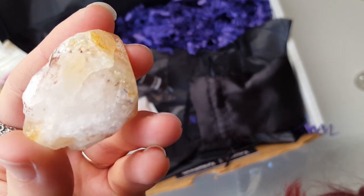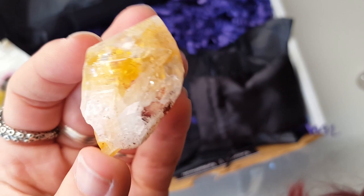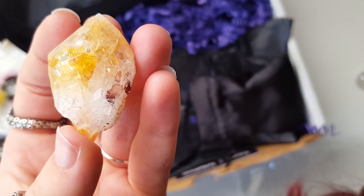She has no idea that I'm doing this. She didn't ask me to show you guys. I just thought it would be fun because I love supporting other small business and crafty peeps.